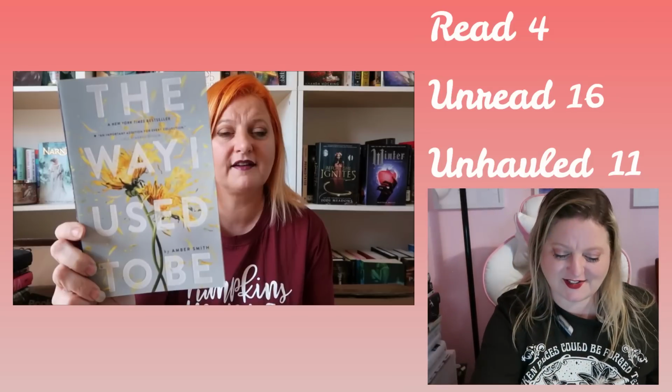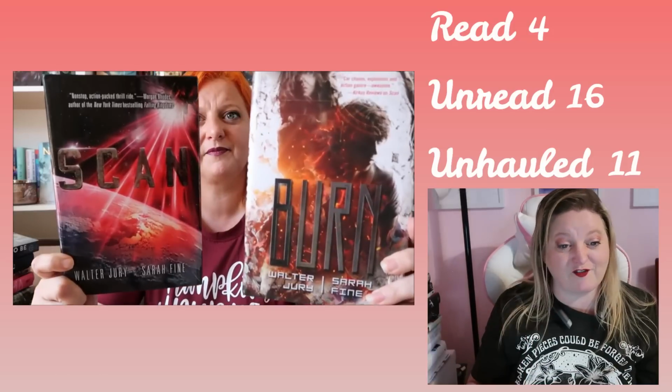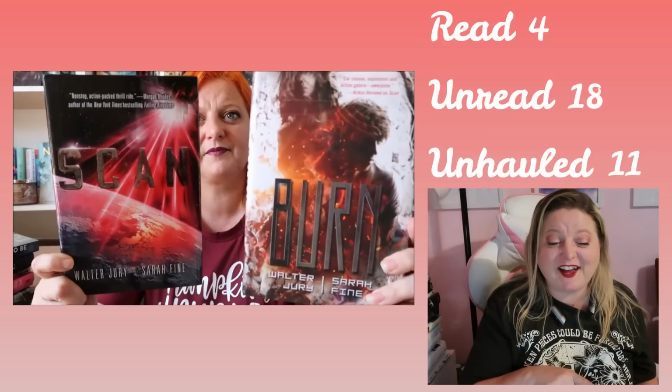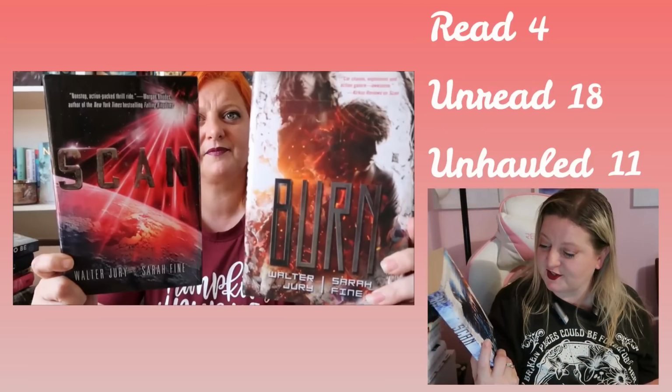Next is this duology that sounds really interesting to me because I purchased it not even realizing that I had already purchased this before and it was on my shelf. So it has to sound really good because I bought it twice. Both books. And that is Scan and Burn by Walter Jury and Sarah Fine. I have not read either of those. Scan is the first book. Let me go grab that. Technically I unhauled that version of Scan, but I do have this version.